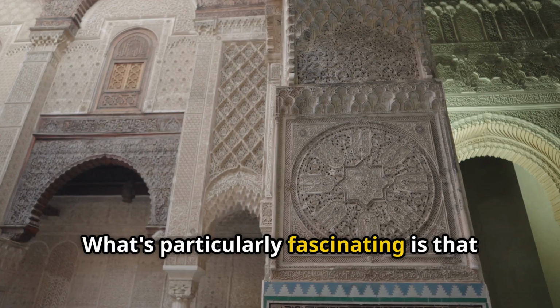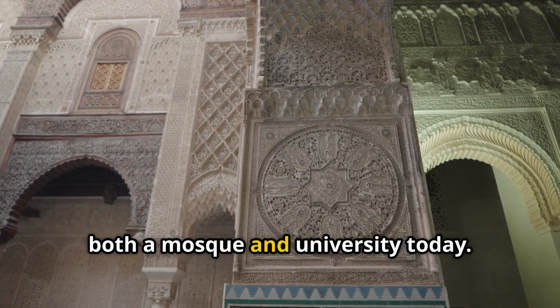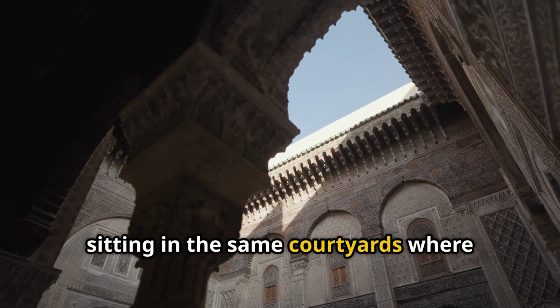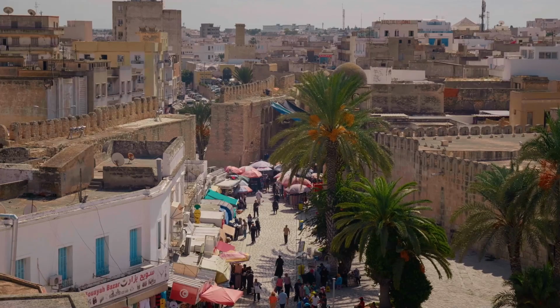What's particularly fascinating is that this institution continues to function as both a mosque and university today. Students still study Islamic law and theology here, sitting in the same courtyards where scholars have gathered for over 1,100 years.